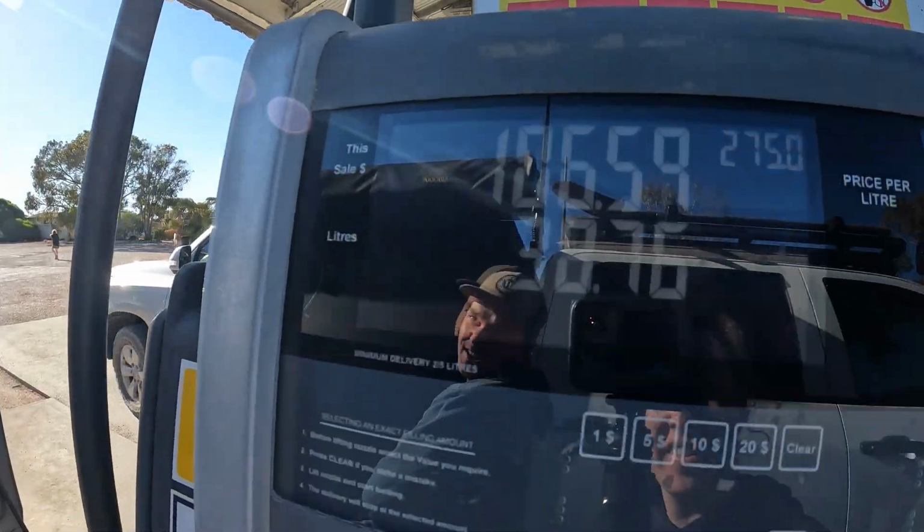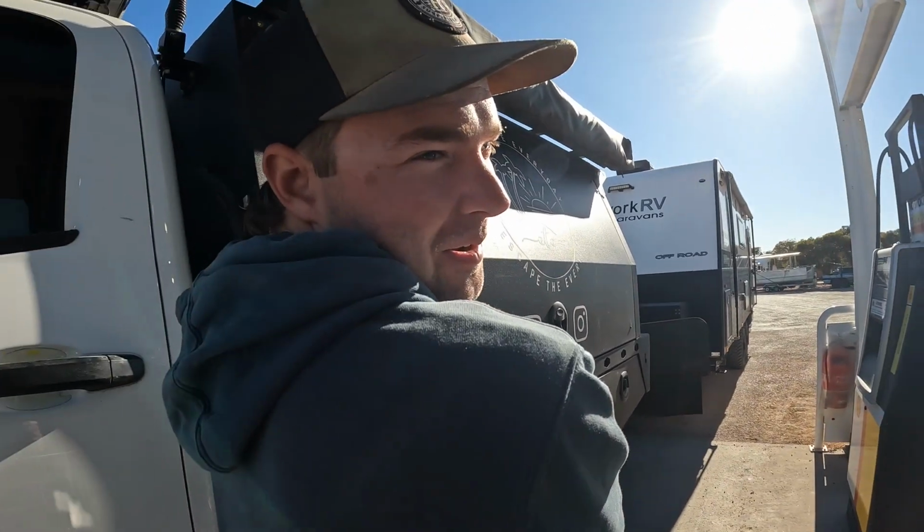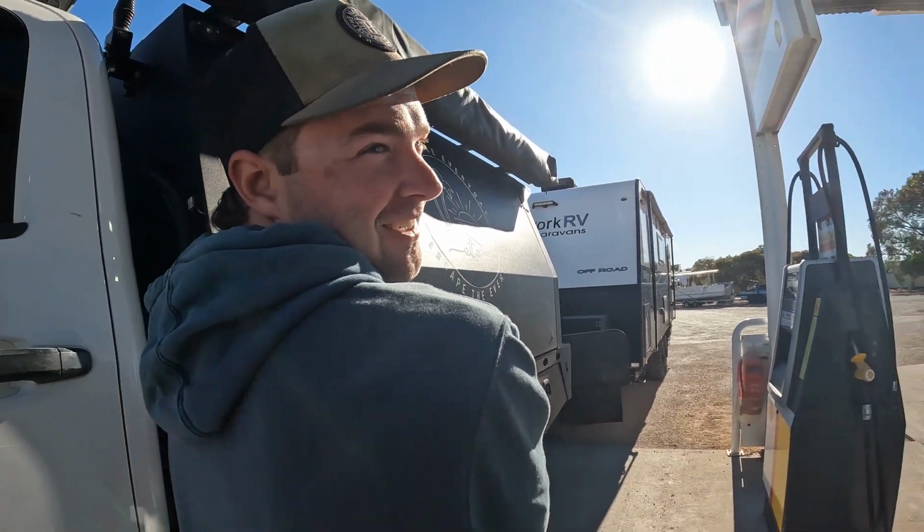This is what we call a robbery. No, a bank breaker. $2.75 a litre.